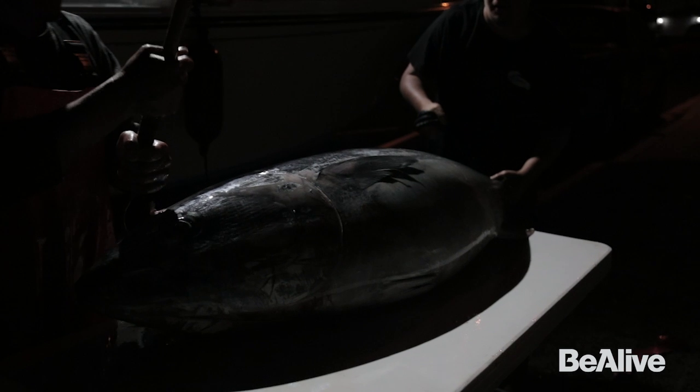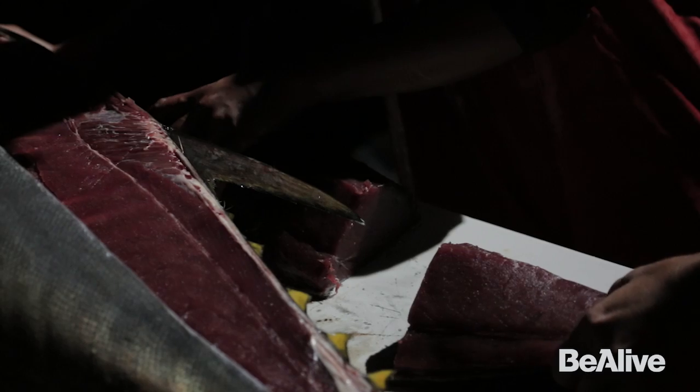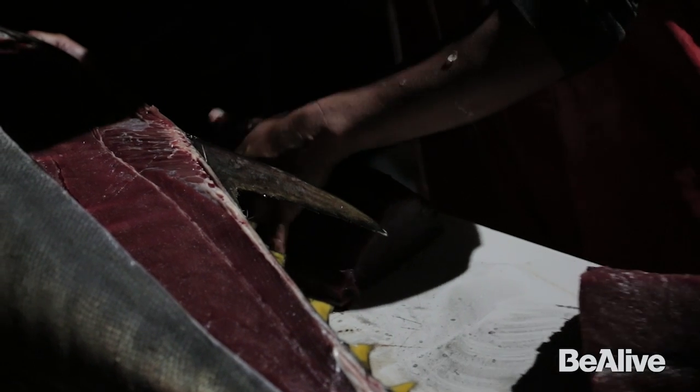So, it was a good day. I would say so. It was a really good day. It was probably the most insane day of tuna fishing I've ever experienced in my life. That was pretty magical. I mean, it was downright nutty at times.